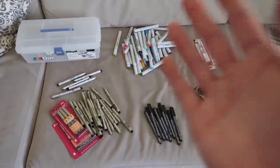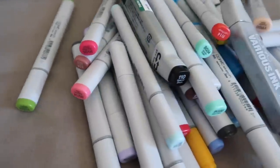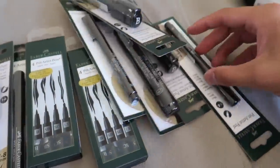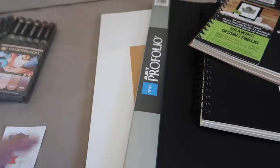Here it is, you guys. We got our Micron pens, got our Copic multiliners, lots and lots of Copic markers, got a ton of Faber-Castell pens. Oh yeah, thick. Oh, I'm so excited to test these out. A lot of stuff to draw on.